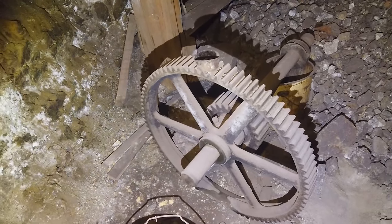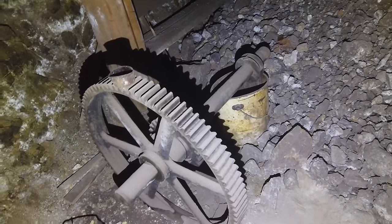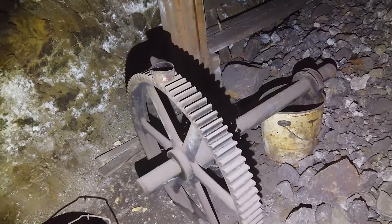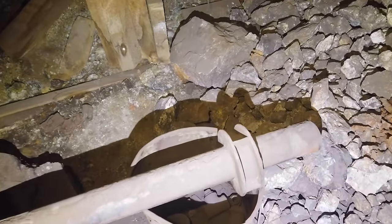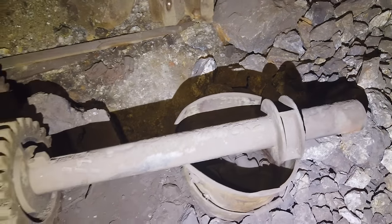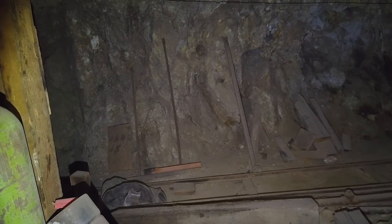Here's a big gear. Makes me wonder if this is where that 300 foot decline is. A bucket filled with parts and pieces and pipe fittings. Okay.